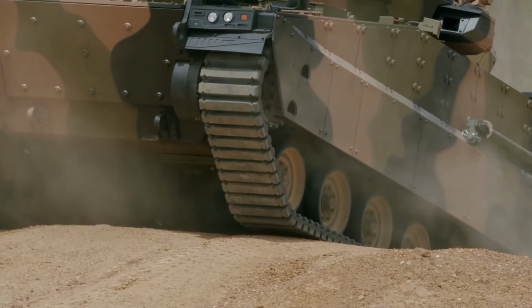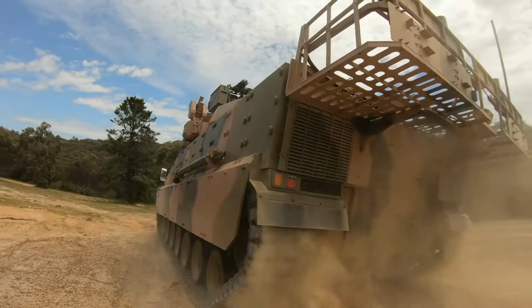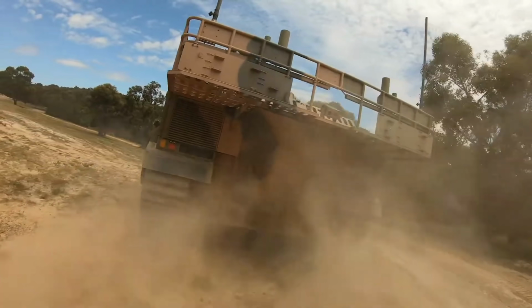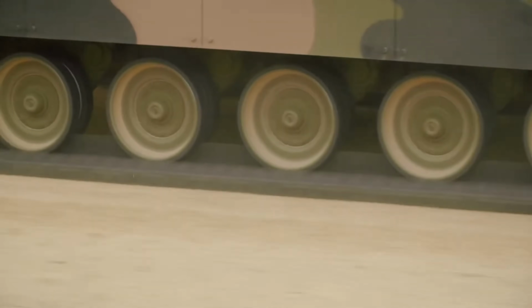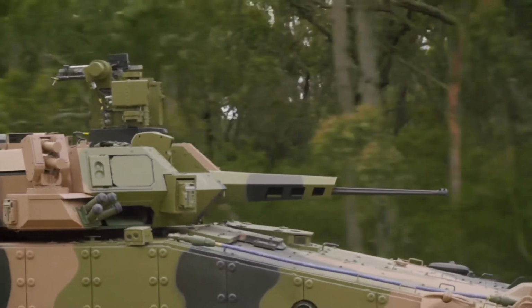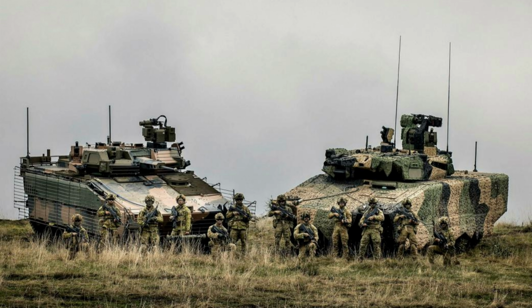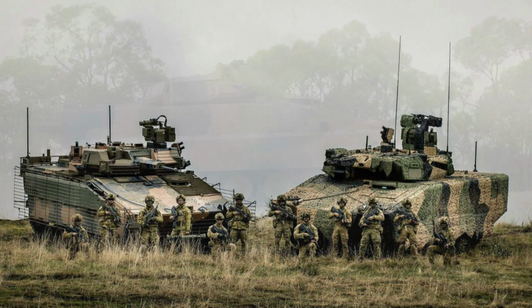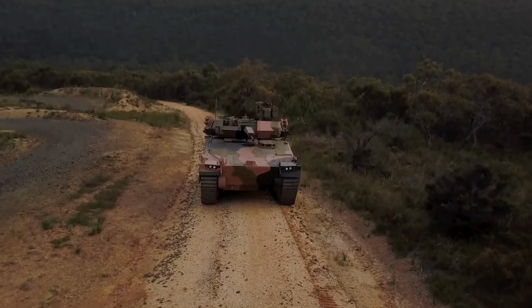So, out of all of those vehicles, there is now only two contenders left, and interestingly enough, they are two of my favorite infantry fighting vehicles in the world. Not my favorite, unfortunately, no, but two of my favorite. The two contenders soon to be selected for the project are the KF41 Lynx and the Hanwha Defence Australia Redback program, which are facing off in extensive user evaluation field trials as we speak right now.